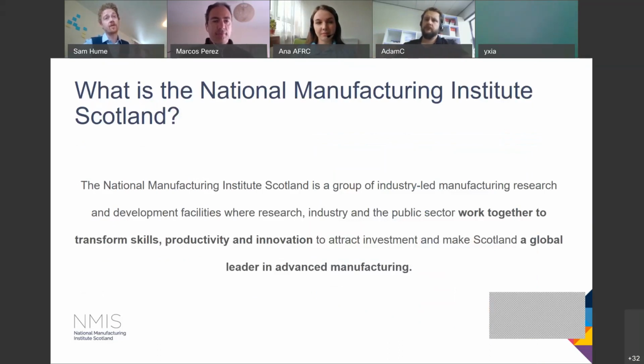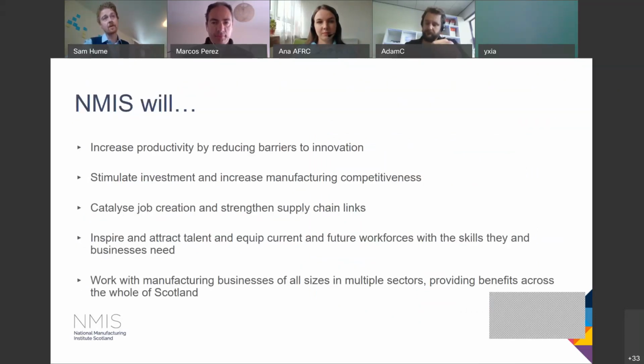The National Manufacturing Institute for Scotland is a group of industry-led manufacturing research and development facilities where research, industry, and the public sector work together to transform skills, productivity, and innovation to attract investment and make Scotland a global leader in advanced manufacturing. NMIS will increase productivity by reducing barriers to innovation.